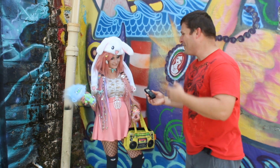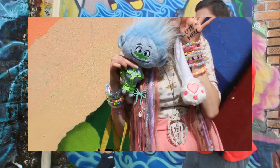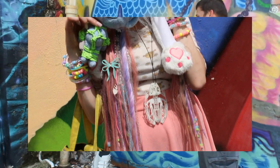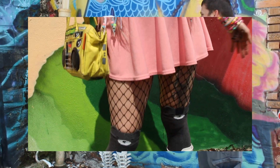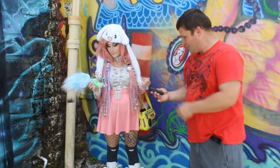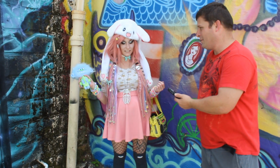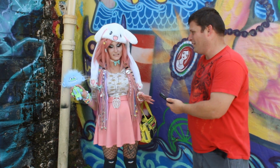That's amazing. Okay, now let's talk about your outfit. Explain to me how you came up with this. What's your inspiration for it? So this isn't one of my most handmade outfits, but this is nostalgic for me. This is what I looked like in high school, freshman, sophomore year.